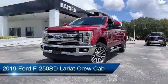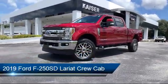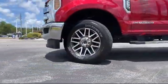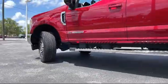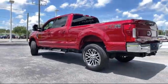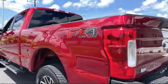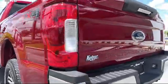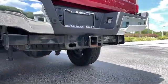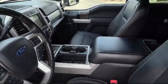It comes equipped with blind spot information system, leather-wrapped steering wheel, Bang & Olufsen premium audio, split fold-down rear seat, emergency communication system, Sync 3 911 assist, parking sensors, steering wheel controls, rear view camera, front leather seating surfaces, alloy wheels, and has less than 45,000 miles on the odometer.